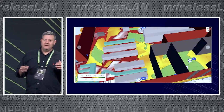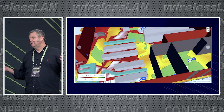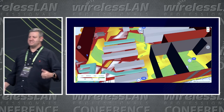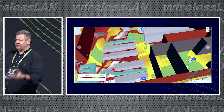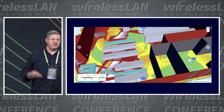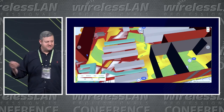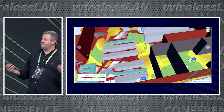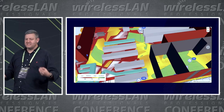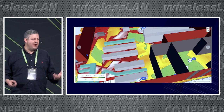So in this day and age, you've got tool sets. There's a whole bunch of tool set vendors in here. They've been up on the stage, they've talked about new products and new gadgets. You can do a lot of the work from the comfort of your own desk, thanks to these companies that have made tool sets that allow you to model as accurately as possible with the correct amount of data.